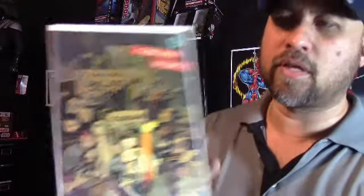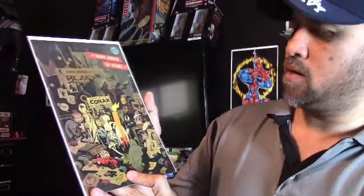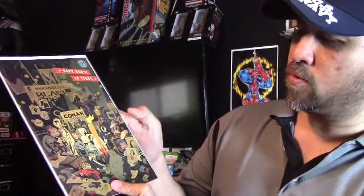This one's Dark Horse 20 Years. This is Usagi Yojimbo, Ghost, Flaming Carrot. Everybody's on that cover. Concrete, Hellboy. I don't know how many other people. That monkey guy, Goon, Gru. I don't know many of the other people. Alien. So it's a Dark Horse. Never seen this before, so I kept it.